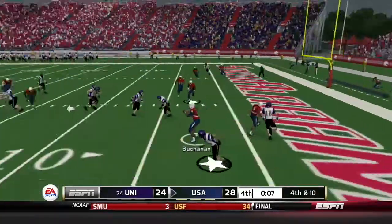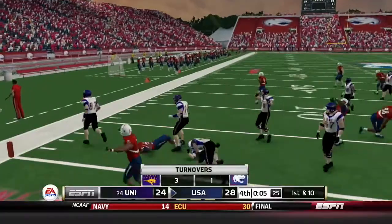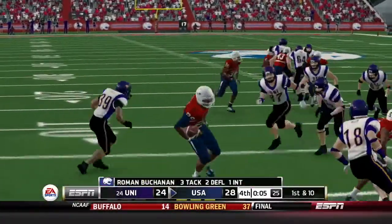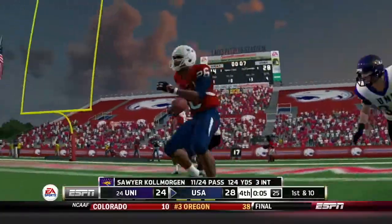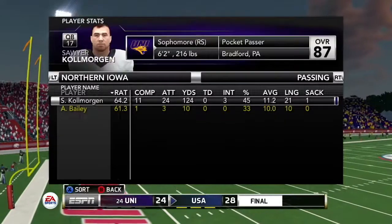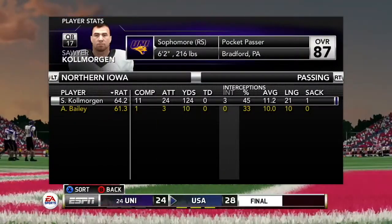Now it's 4th and 10 going, and he had to make a play. It was 4th and 10. And that's going to be intercepted by Roman Buchanan, who had a big play blowing up, sniffing out a read option earlier in the quarter. And South Alabama is going to win this one 28-24.